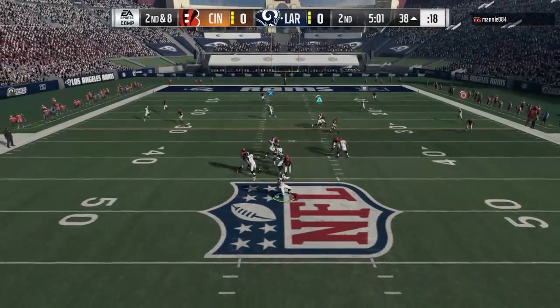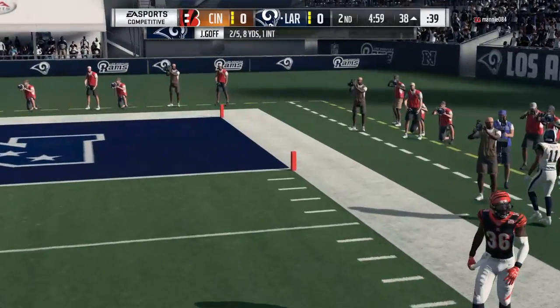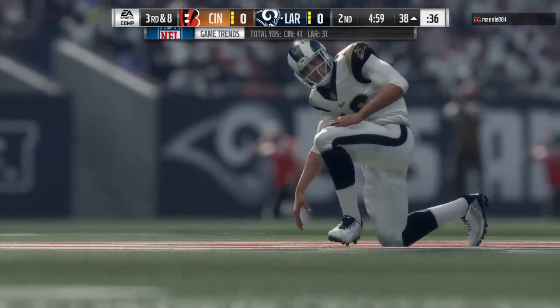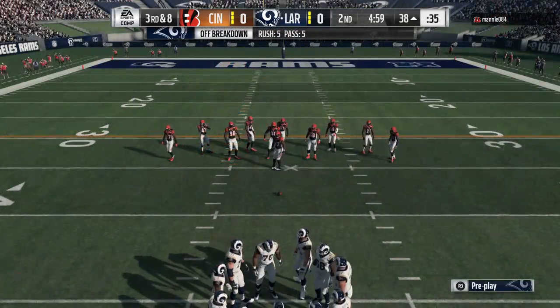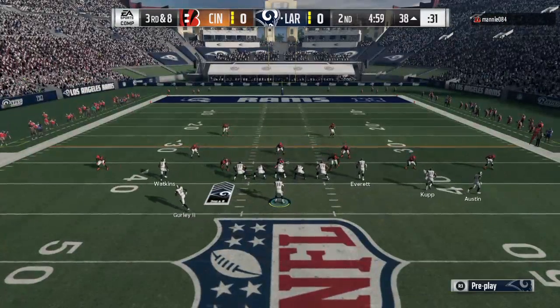Second down. Here's Goff. And that's going to be too high. Out of bounds and incomplete. The turnover put them in great field position. They don't want to squander it with third down coming up. No, not at all. And you know what else you do? You make your defense mad. Yeah. They got you the football, gave you a great opportunity. You got to cash in and get some points.